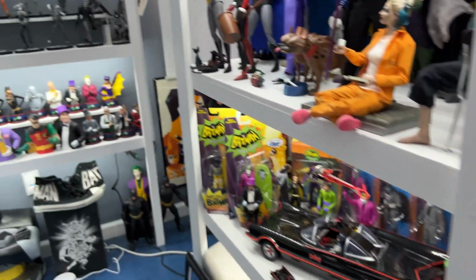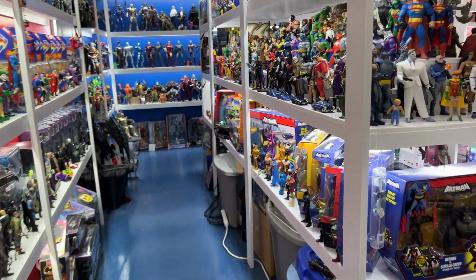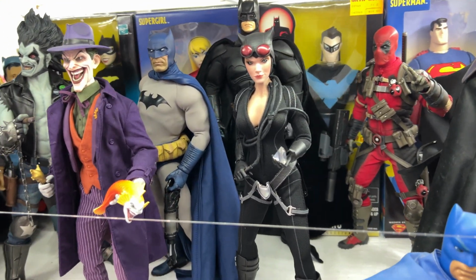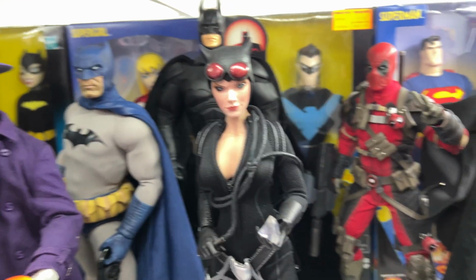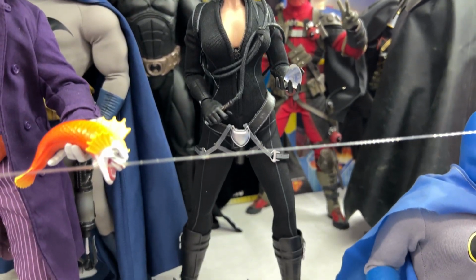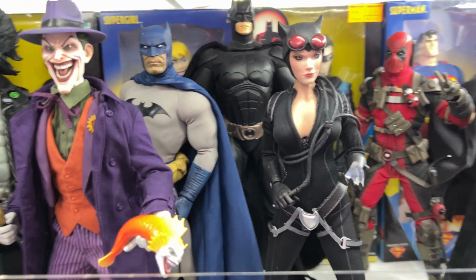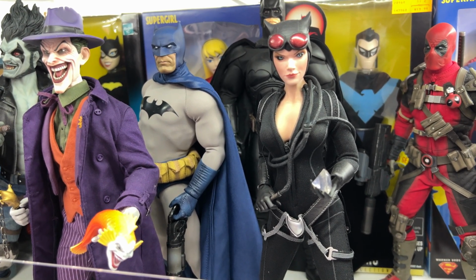Number 5 might be a little bit of a surprise, but it's a 6 scale, and you know how much I love 6 scale. Sideshow did this whole series of different comic-themed DC characters. They've done Marvel too. And this Catwoman is more of a modern age Catwoman. I love the costume. I thought they did a really nice job on it. She fits in great with the other characters like the Joker and Harley. Nice look with her next to the Batman there. She gets my number 5 spot.